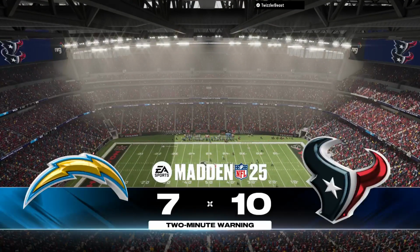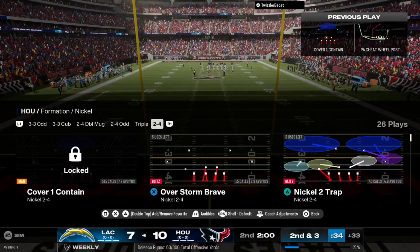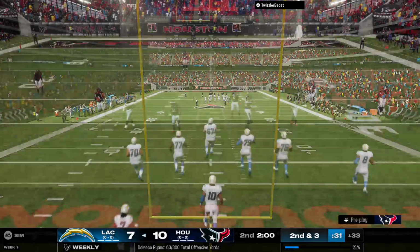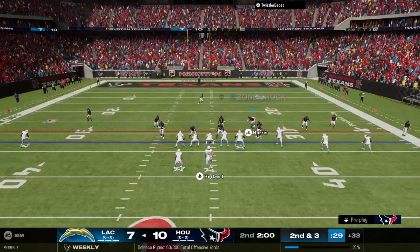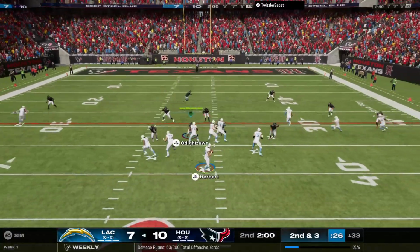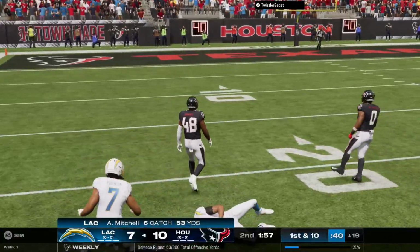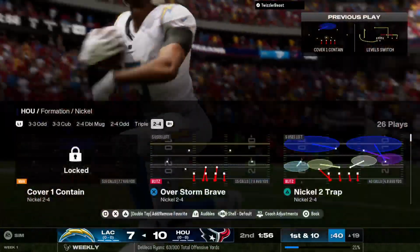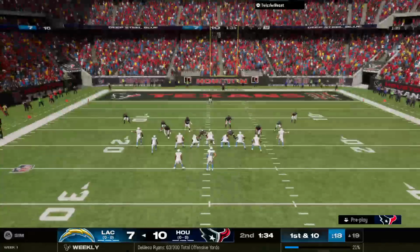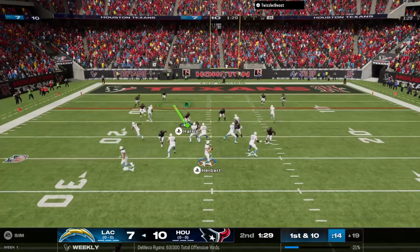We've hit the 2-minute warning now at NRG. It's the Chargers, looking at 2nd and 3. Shotgun snap to Herbert. That's going to be caught by Mitchell. And they can't bring him down until he gets into that red zone at the 19. They gain 14 on the play. And it brings up an LA 1st down.